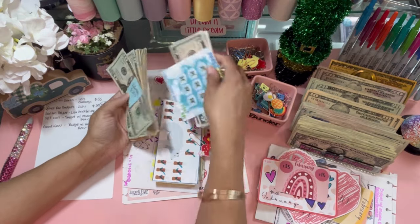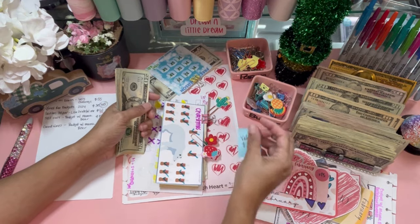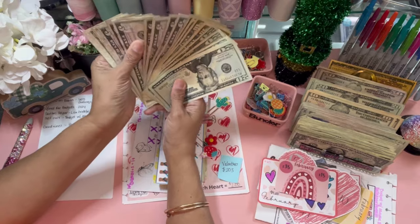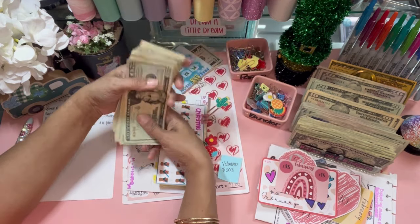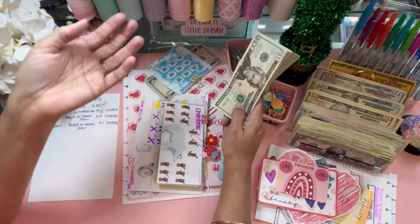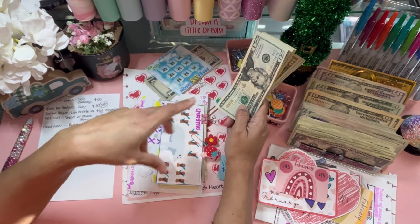Oh, this is what we were able to save for Valentine's Day, y'all. This is a hunk of chunk of money. For real, for real. We were able to save, this should be $203 on all the challenges we did for Valentine's. Isn't that insane? We were able to take on enough for what we did as a family for Valentine's.